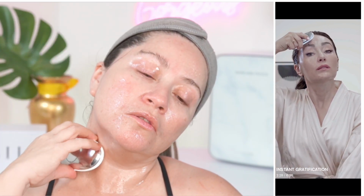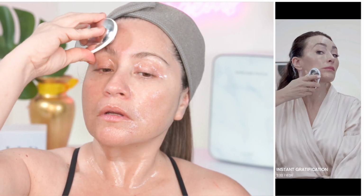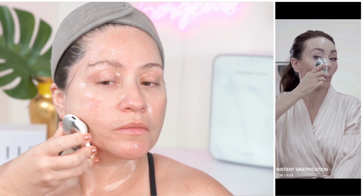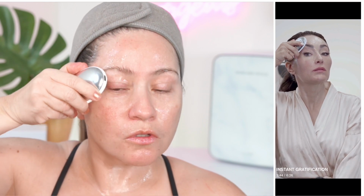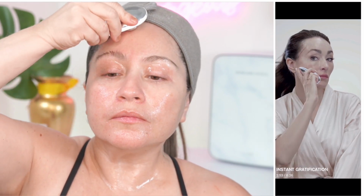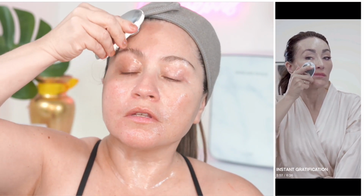And she likes to do this vertical thing when you come in the neck and you just go up and wiggle. So any way that you want to lift. And she also does this movement here, which helps to lift the sides.